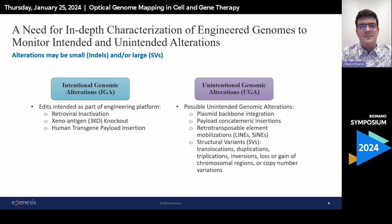So as we approach this key clinical threshold as a company, there is a need for us, and for xenotransplantation as a field in general, to develop in-depth characterization of our engineered genomes to monitor intended and unintended alterations. These alterations may be small indels that occur at the site of our Cas9 engineering, or large structural variants.